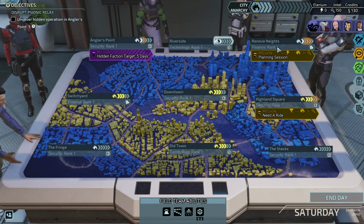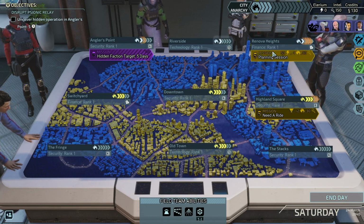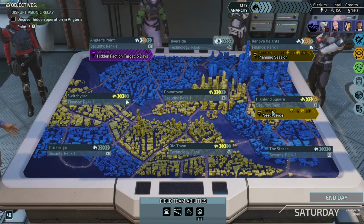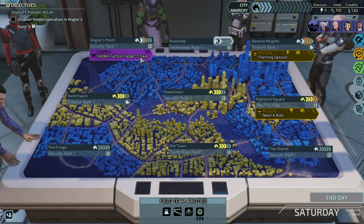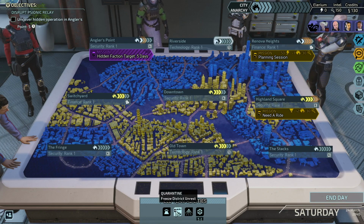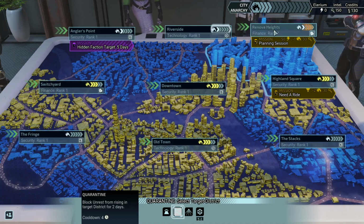Therefore, what I may be doing is I think I'll just only spend the freeze unrest for Renova Heights, so it won't raise by not taking the mission. And by doing this mission, we won't raise in Highland Square. And the only place we're going to raise at the moment is Angler's Point, because we got 5 days to go after that. They're going to get up to red by then, so hopefully later maybe we'll be able to freeze. But Renova Heights, we want to freeze you right now.